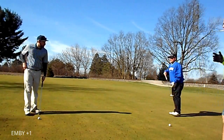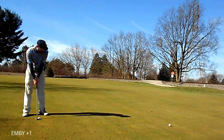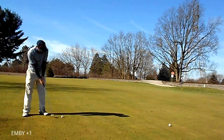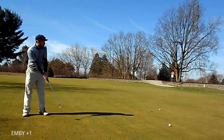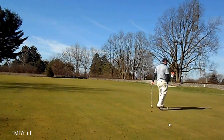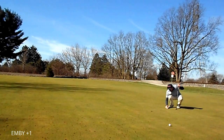You'll see the ball jump when it hits the hole. I kind of smashed it, and if I would have hit just a little bit softer, it would have been in. Yeah, you could see it hit the hole there, and I said something about it being a little firm. I don't know what that was all about, but I don't often hit it too hard.